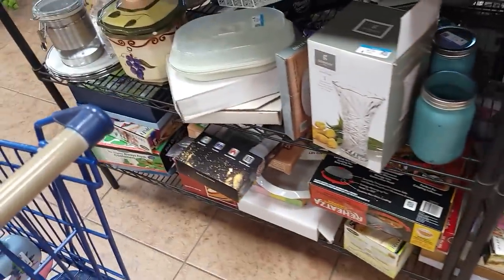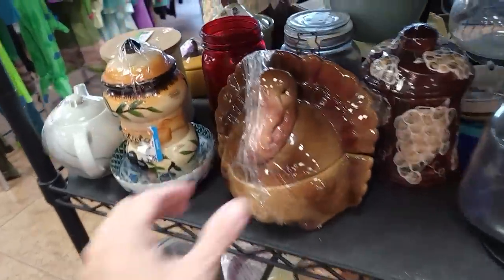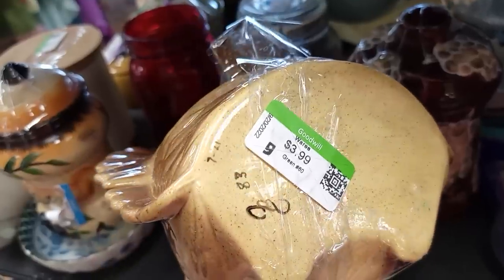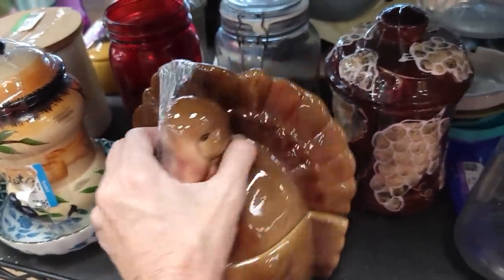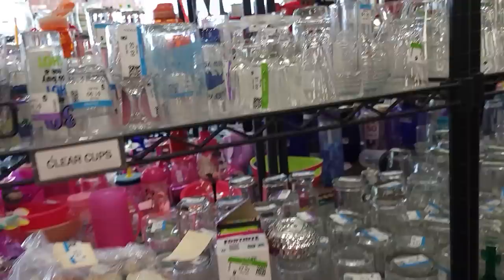And let's see, they get lots and lots of new in the box stuff here. I don't tend to really even look at that. That's not really my niche, but I do look at turkeys with their tail is the little ladle for the tureen. And what were you, $3.99? Yeah, you're going in the cart.